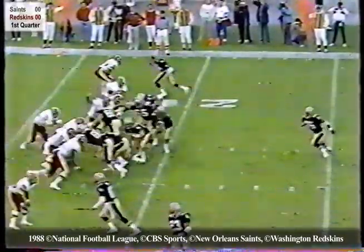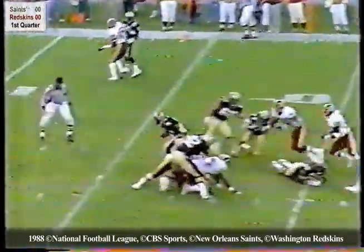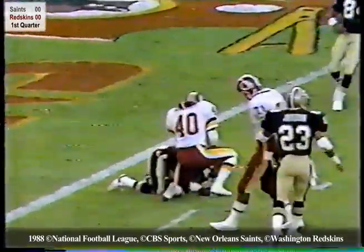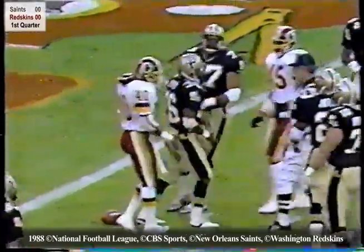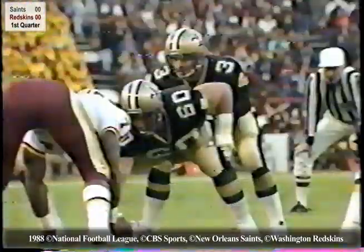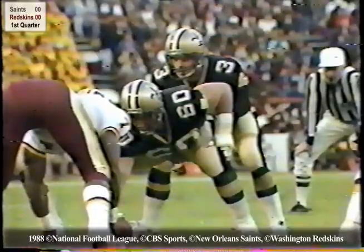Jordan in motion. Hand off Reuben Mays, and Mays could go to about the two. Pickup of 17, and this guy can play. Just looking for a chance. Right, he makes a great cut on this one.